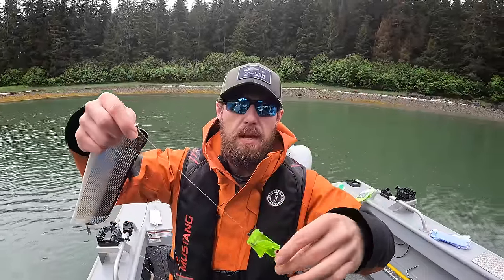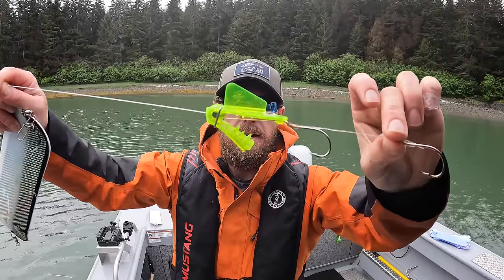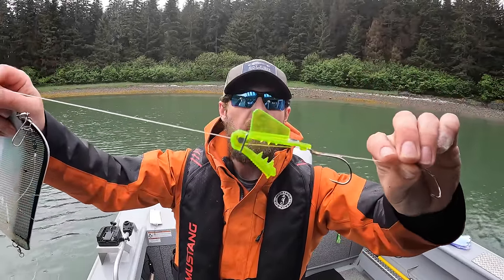So at least 6 wraps on that uni knot. And then all the way down to what I just showed you before. There's that 2-hook rig and then the clip.